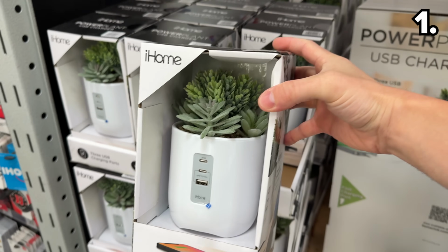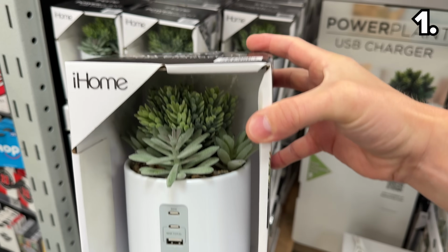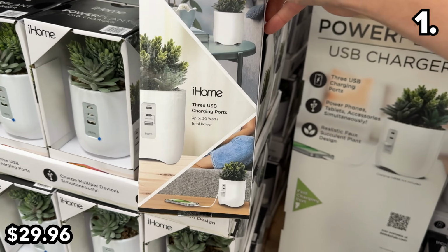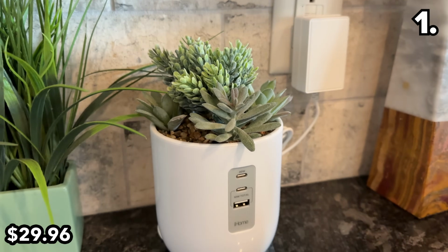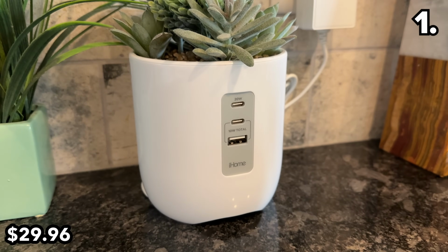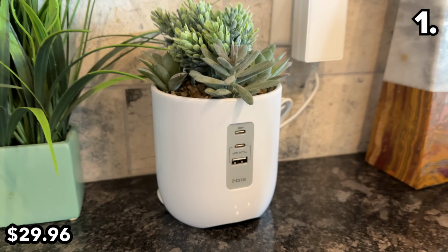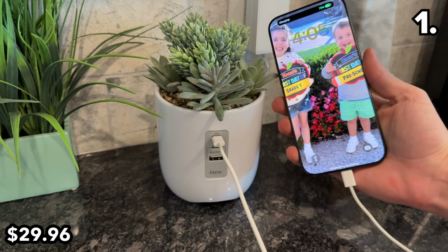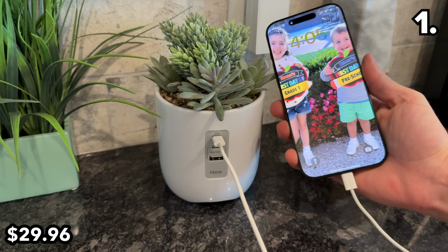And on the more affordable side of the pricing spectrum, this iHome power plant charger for $30 is an ingenious way to hide all your charge cables within the base of this faux succulent. This can power up to 3 devices simultaneously and looks so much nicer than a bunch of smartphone wires spread all over a kitchen counter.